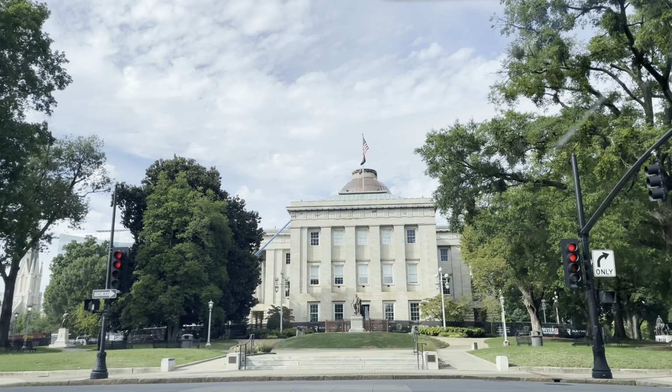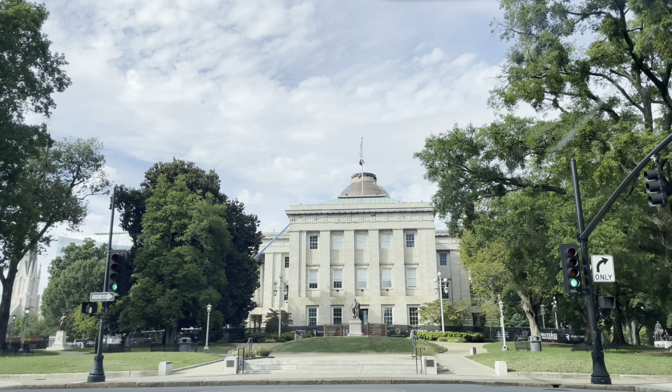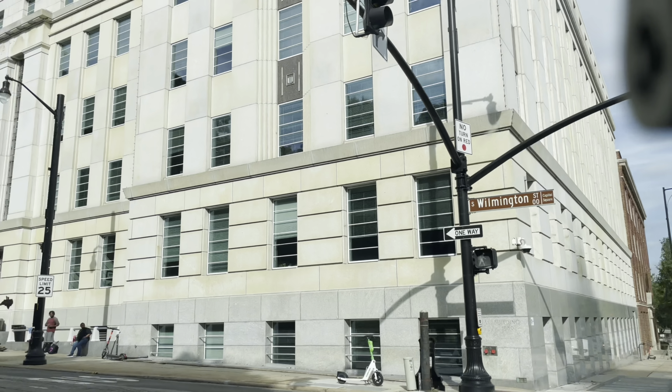It's pretty cool. It's got cannons. You can see them next to the statue. Pretty neat. Alright. Continuing our journey here.